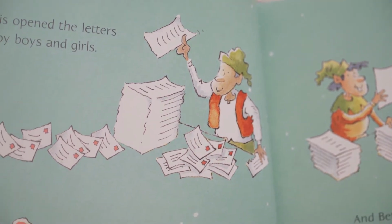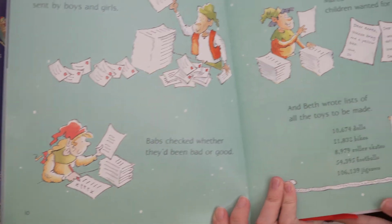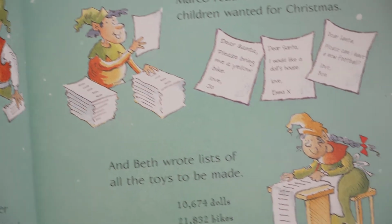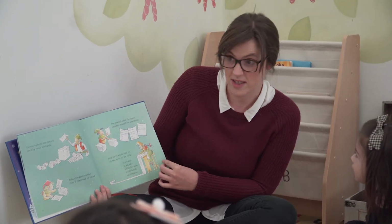Dennis opened the letters sent by boys and girls. Babs checked whether they'd been bad or good. Marco read what the good children wanted for Christmas. And Beth wrote lists of all the toys to be made. Lots and lots of presents.